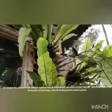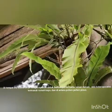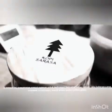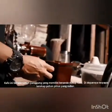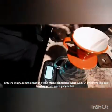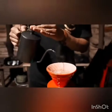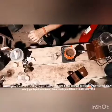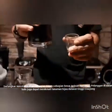In this place, the atmosphere is very comfortable together with friends. There are several areas including wooden houses and between pine trees. This cafe is in the form of a house on stilts, which has a quiet, spacious veranda. In front of it is exposed a lush pine tree landscape. While the inner walls are mostly made of wood, customers inside the cafe can also enjoy the greenery of the Cisayong highline.